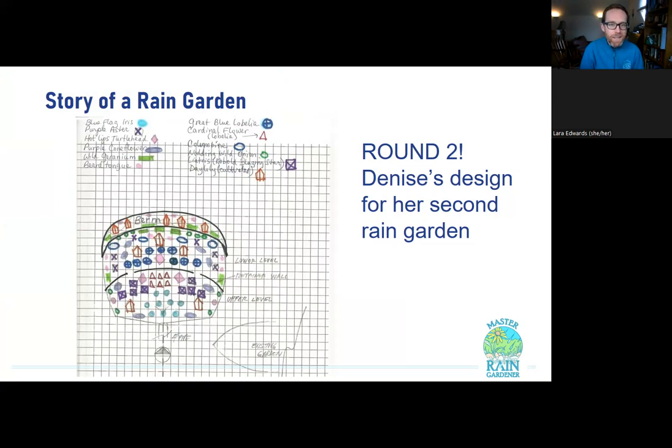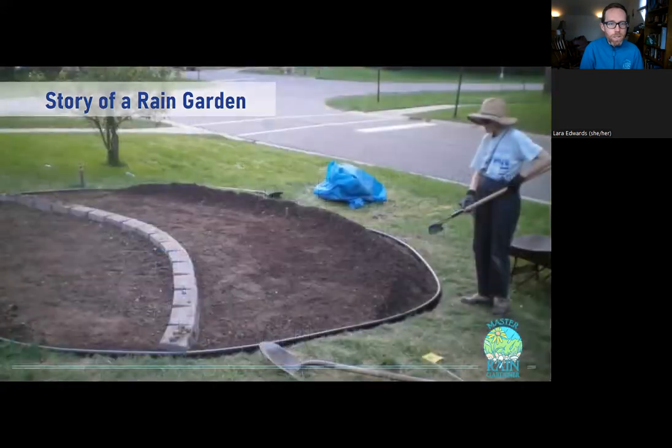So this is Denise's design here. She did a very ambitious 2-tier rain garden, which is especially good for a rain garden on a slope. So you can see her lines showing those 2 tiers. Here is Denise building that rain garden. You can see the upper tier brick line. The bottom tier has one of those berms. So she used up some of the soil on that bottom area there.